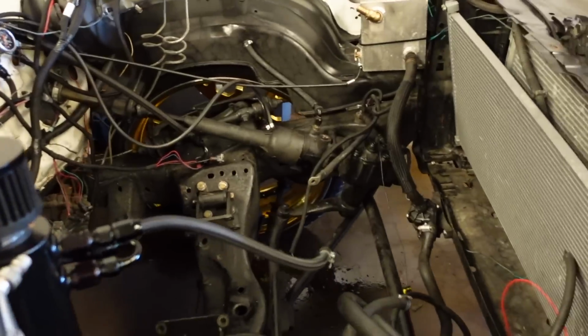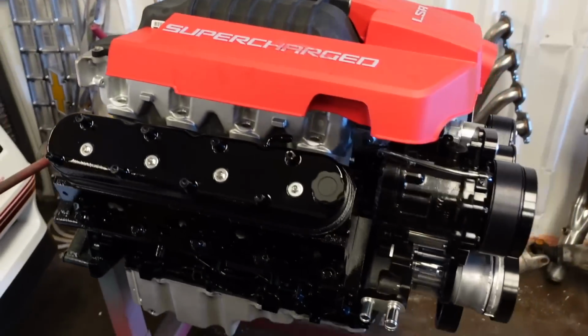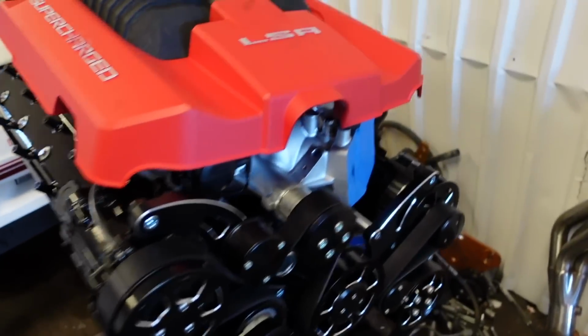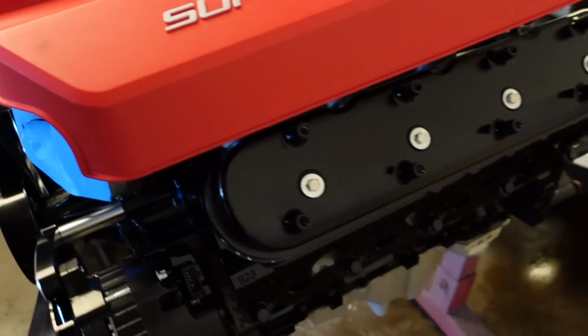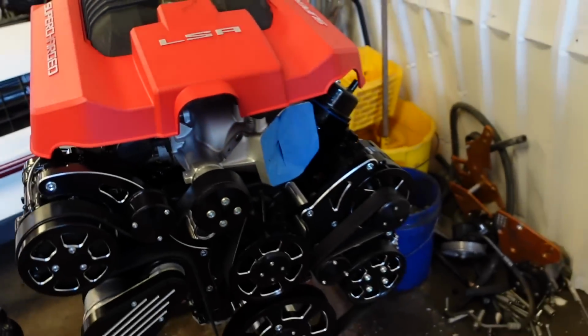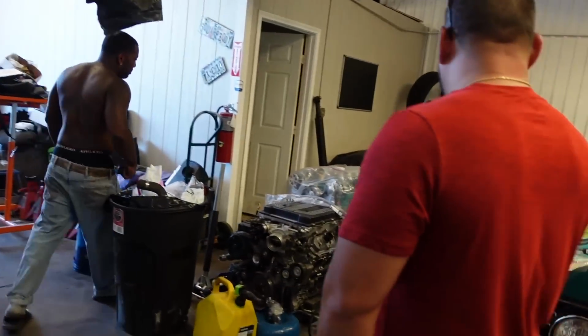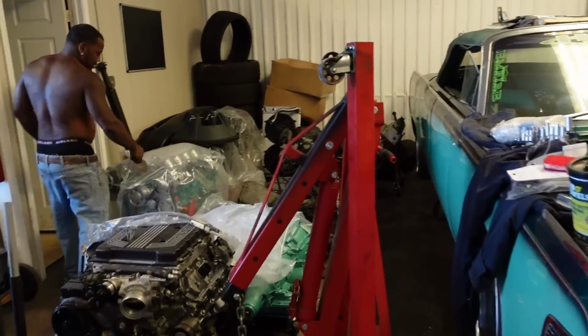Oh yeah. It's a movie. Y'all see what it is, man. Old motor out. New motor going in. LSA with the LSA. Oohs with the eyes, man. Y'all see what's going on, man. We out here wilding and styling.